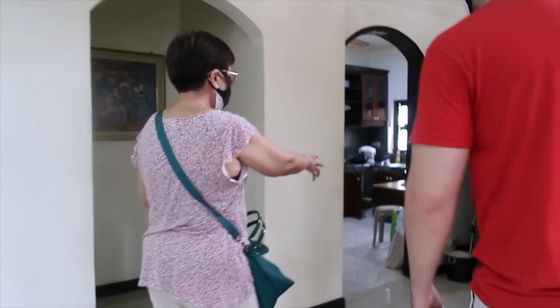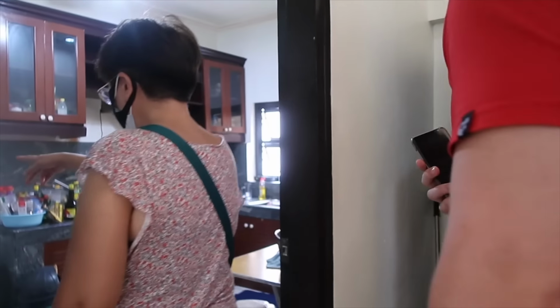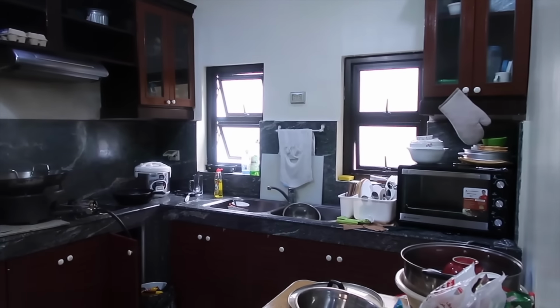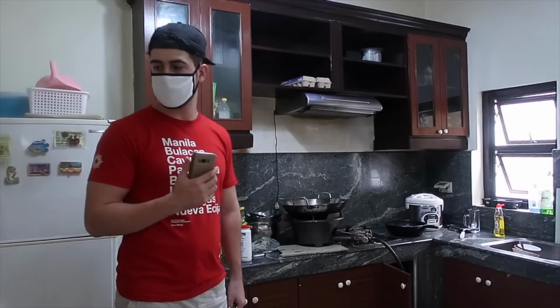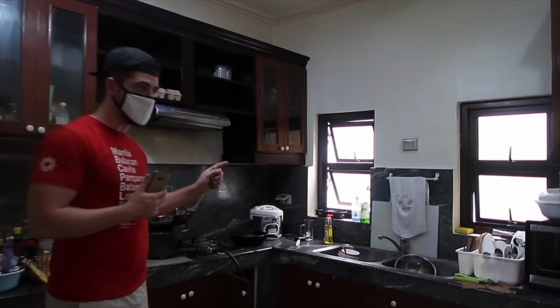So this is the kitchen. This is the kitchen. Right? There's another room here, but it's locked, because there's things inside. Oh, I see. Also, this maid's room, but it's locked. Yeah, because there's storage and stuff. So this is the main kitchen here.